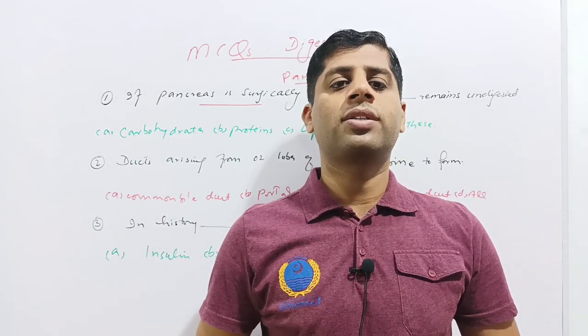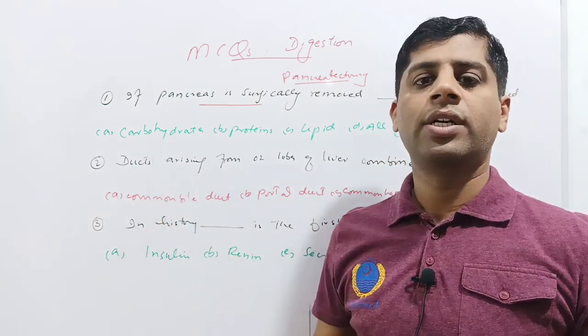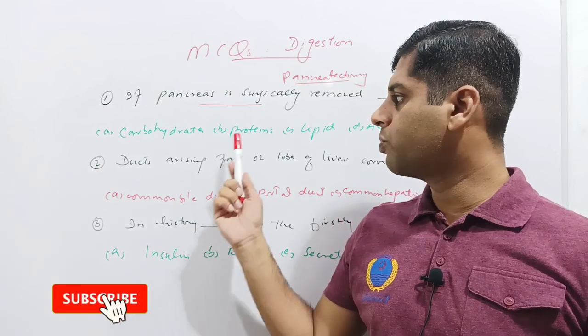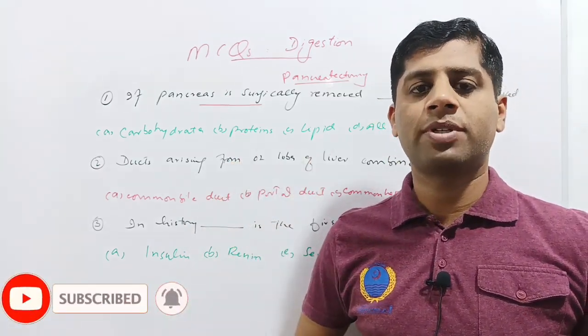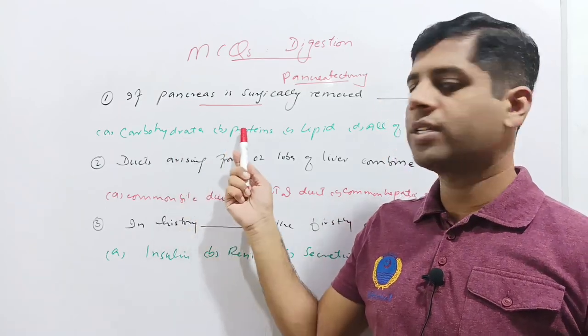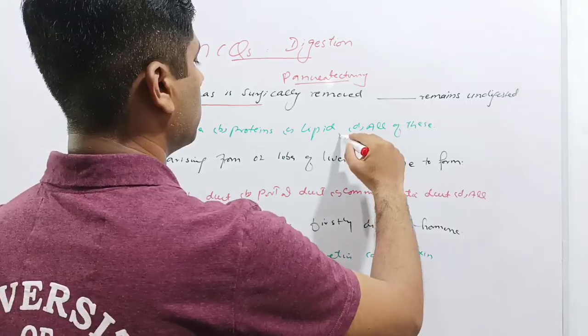We know that the pancreas is an accessory digestive gland. It secretes amylase for digestion of carbohydrates. It secretes trypsinogen for digestion of proteins and lipase for the digestion of lipids. So if pancreas is not present in the body, all of these substrates will not be digested. So the option D, all of these, is correct.